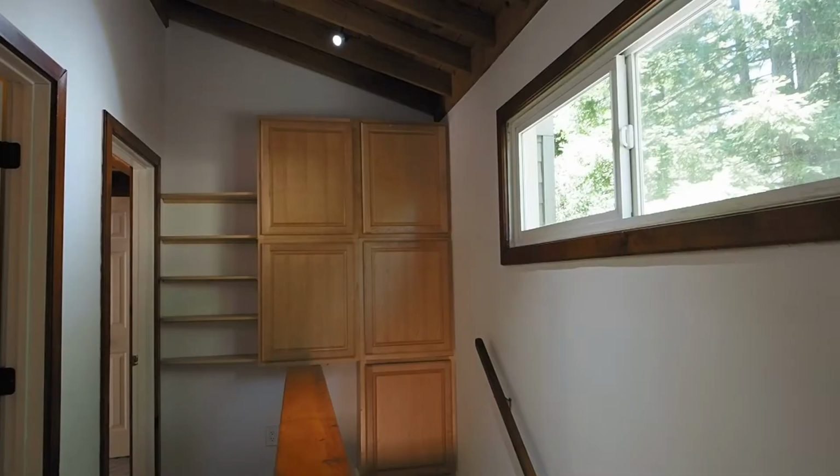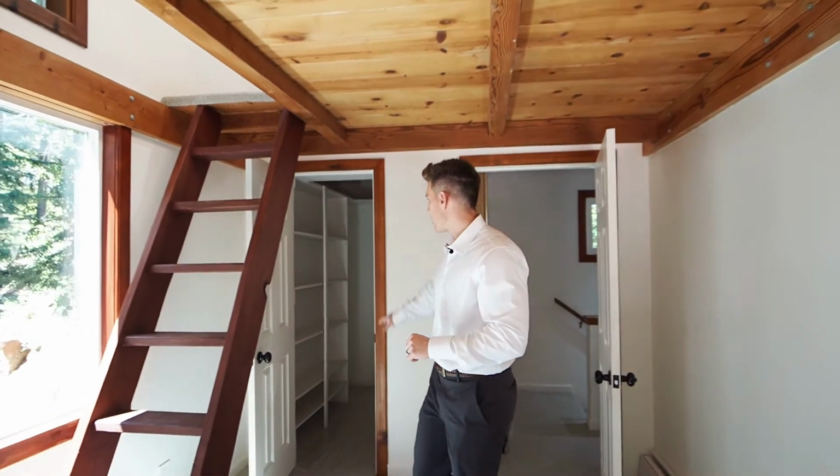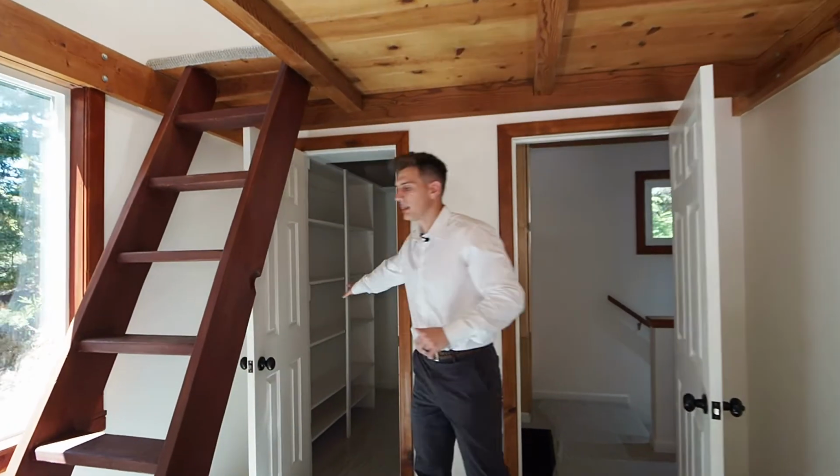We have storage here on the end of the hall. That vent that I was talking about earlier, right above your fireplace. So when you kick it on, you can be toasty upstairs as well as down. And we're gonna have a big closet here with built-in shelving.